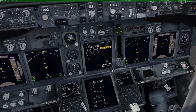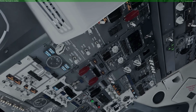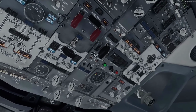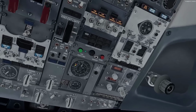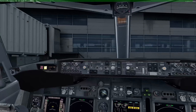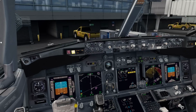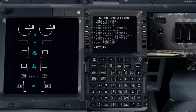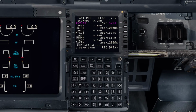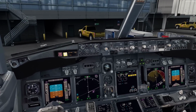Still waiting for the IRSs to align, but we can get rid of the wheel chocks though, and get all of these on, which is fine. That can cut to both, and yeah, just waiting for the IRSs to align. I'll come back once they've aligned. Okie dokie, everything's done. It's just saying insufficient fuel there, that's fine. Go to the FMC and put that to the legs page, like I love to have it. Set up Project Fly, so it's ready to depart.